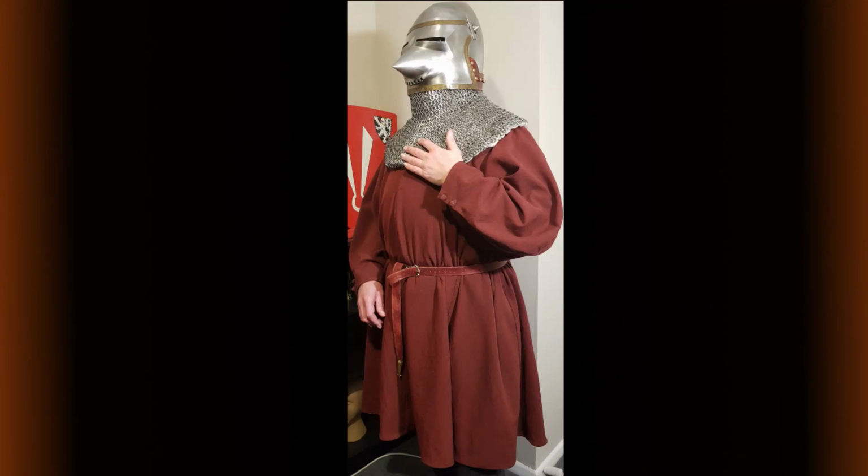And here, while it is belted. As you can see, when belted, the extra fabric folds around the waist and the body. This in no way hampers my movement. This is important. Also, the hem is raised slightly.